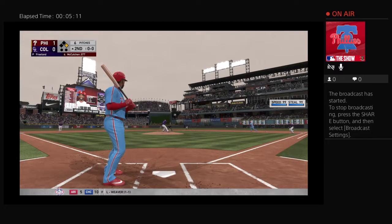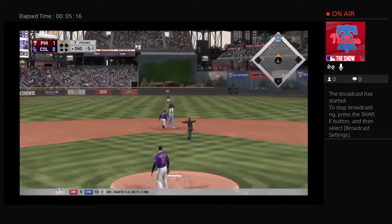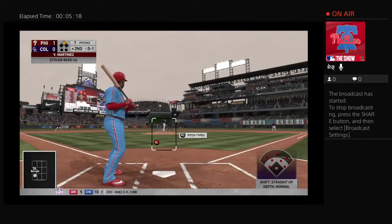He comes set. Here's the 0-0 pitch. Strike taken to throw. And it skips in as he steals the bag easily.